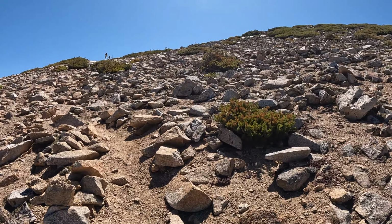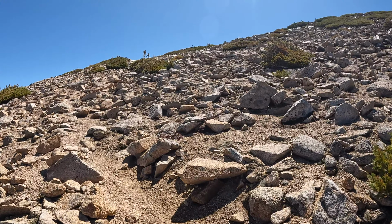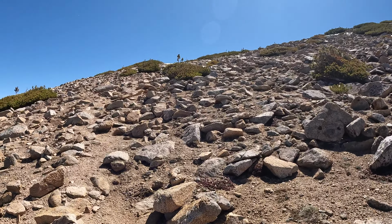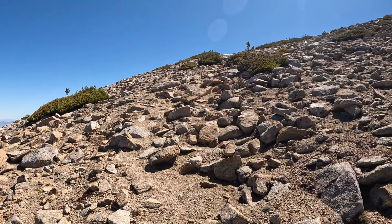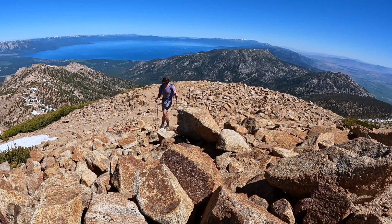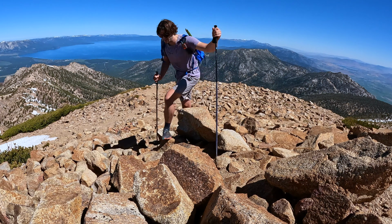We are making the final approach to the summit. I had to duck off the trail in 2 places because there were some snow fields with a little bit of consequence. But we got back on the trail and we're just kind of steady slogging up to 10,800 feet. Hey, that looks like a summit. I see a summit sign. I see a summit register. Booyah.